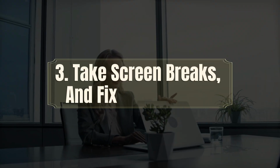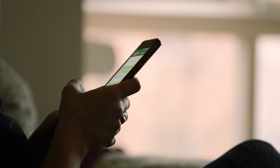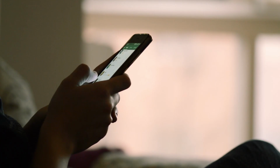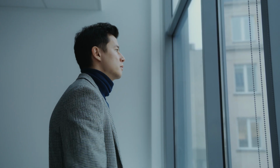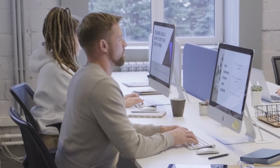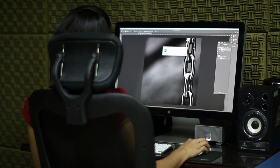Tip 3. Take screen breaks and fix your posture. Eye strain and poor posture are major headache triggers. Spending hours in front of a computer or phone without breaks can cause tension in your eyes, neck, and shoulders. To avoid this, follow the 20-20-20 rule. Every 20 minutes, look at something 20 feet away for at least 20 seconds. Also, sit with your back straight, shoulders relaxed, and your screen at eye level. These small adjustments can prevent a lot of unnecessary headaches.